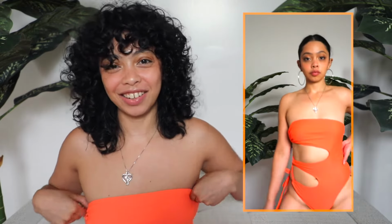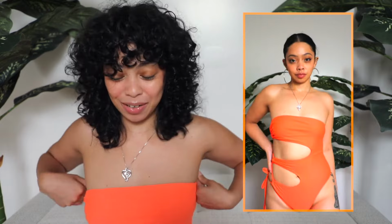This is the cutout tie-side one piece, and let me go on and be the orange highlighter in your life. That's pretty much how this makes me feel. This is just bold. This is really, really bold.